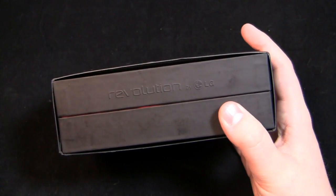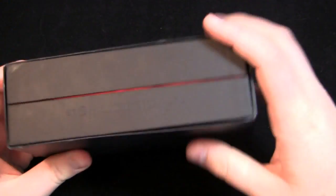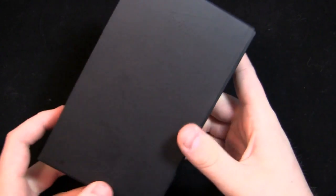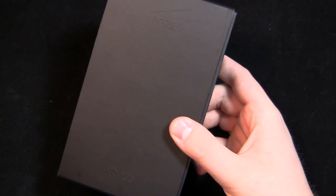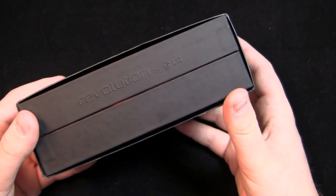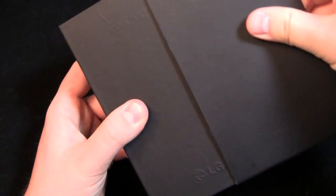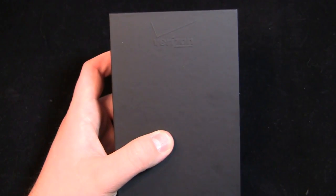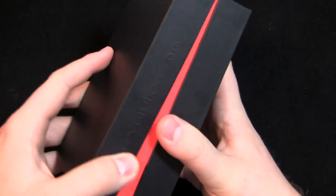Now the question that everybody's having, it's $249.99. You can see that nice embossed side to the box over there and over here. But the question that everybody has, at $250, it's the same price as the ThunderBolt, but the camera's a little bit less, and a lot of people don't like LG's custom user interface. So is this a device to get, or should you go with the ThunderBolt, since they're both at the same price point? That remains to be seen. But anyway, we'll open it up. So you can see here, embossed all over the box. It looks nice, LG, and you can see Verizon up there at the top. And then nothing over there. Let's open the sucker up.